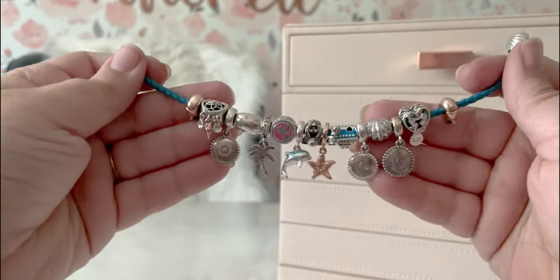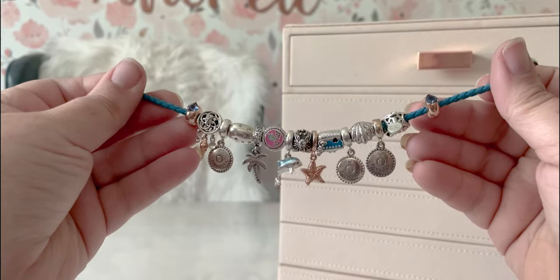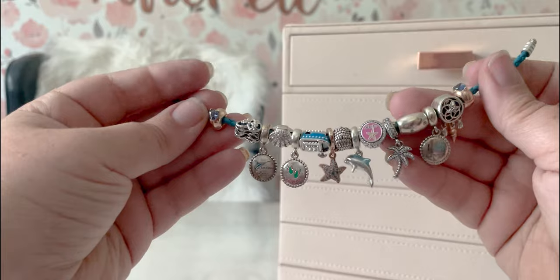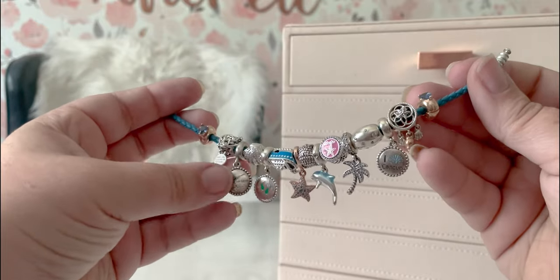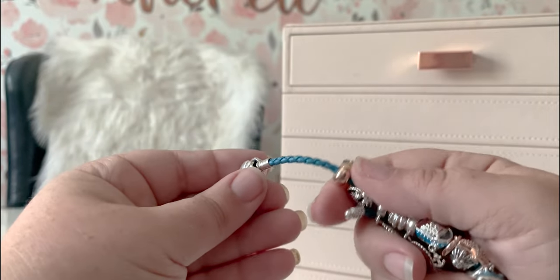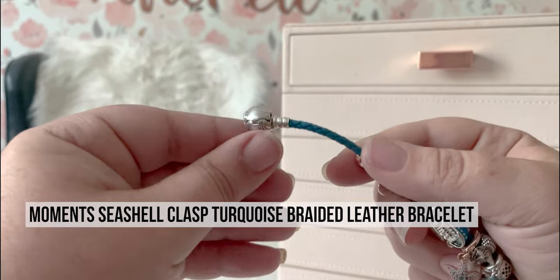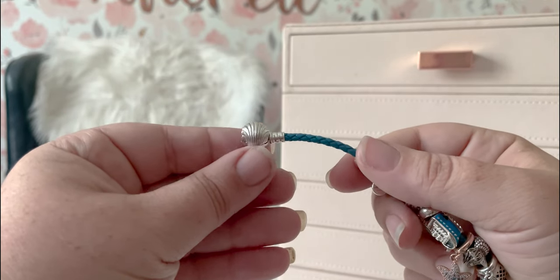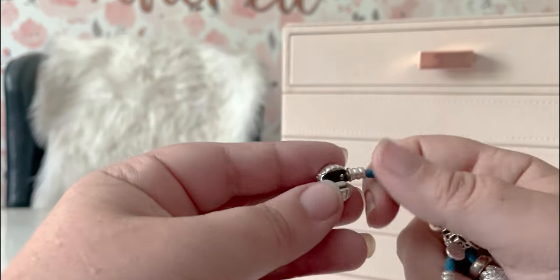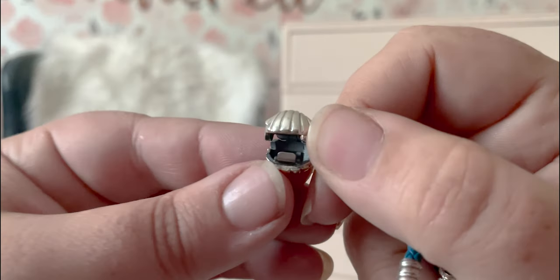All right, y'all. Here is my cruise bracelet. Up close. Backwards. It's the best way to look at it, don't you know? So I guess let's just pick a side and start there. I have this on the leather seashell bracelet. I will put all the names up on the screen, but you can see that the clasp is a seashell, which I love. It has the hallmarks inside. I don't know if you're going to be able to see them. It's so dark in there.